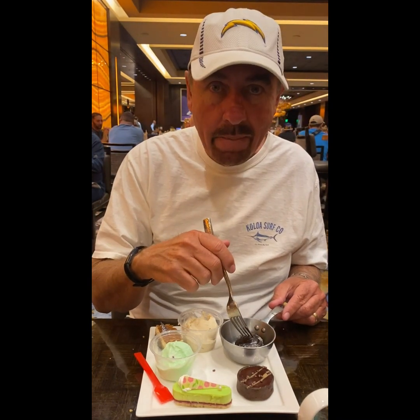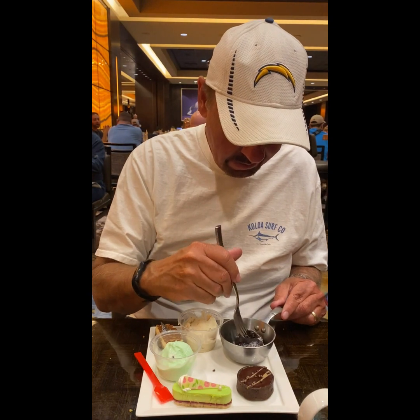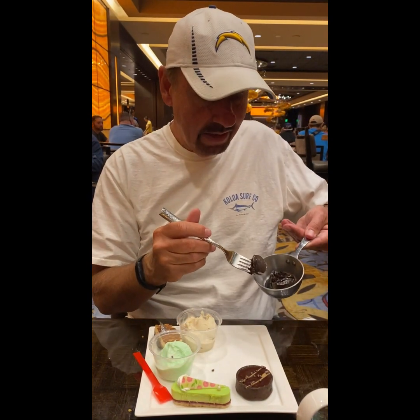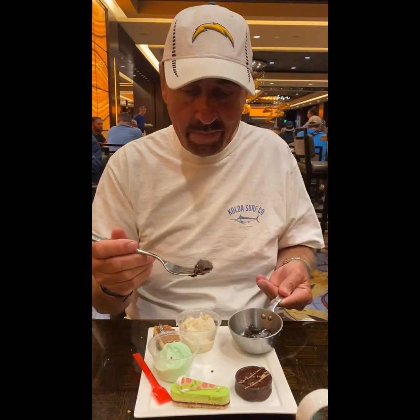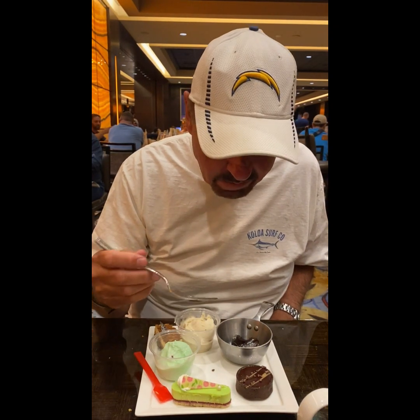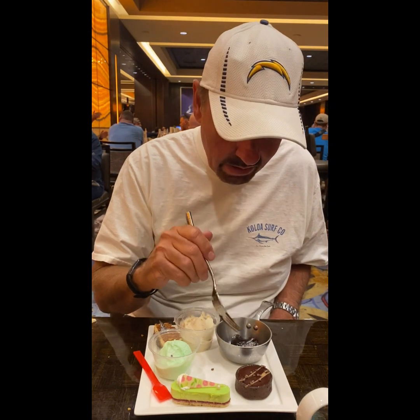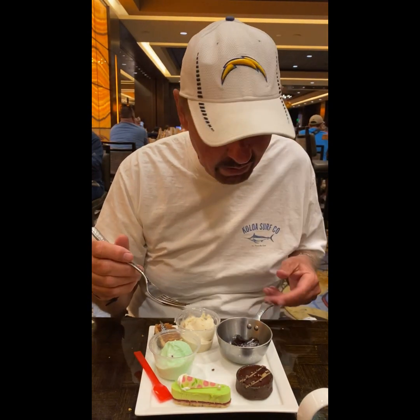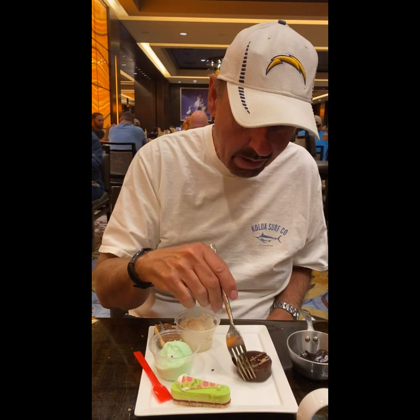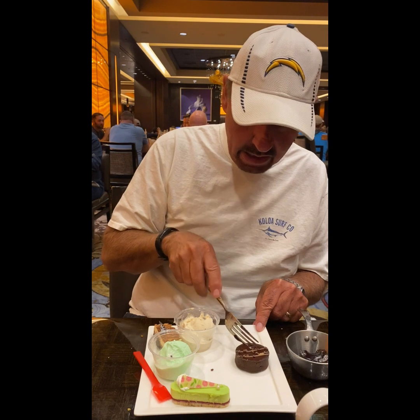Okay, so I'm going to try the chocolate molten cake, one of my favorites. And you have to love these little pans that they serve them in. I mean, how great is that? Really good. It's still hot. The molten chocolate, really creamy, really, really good. And it's amazing. This is still really hot. It's really good.